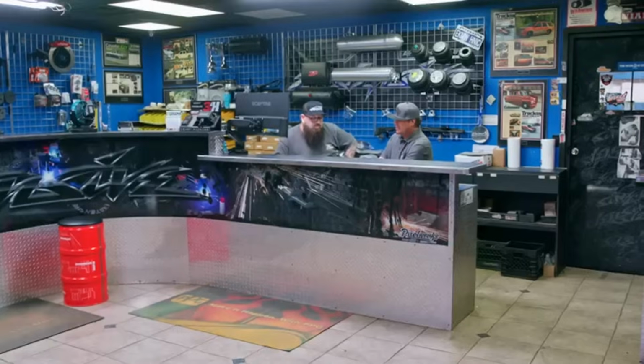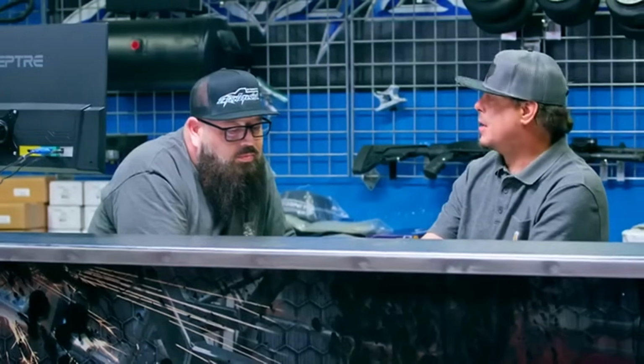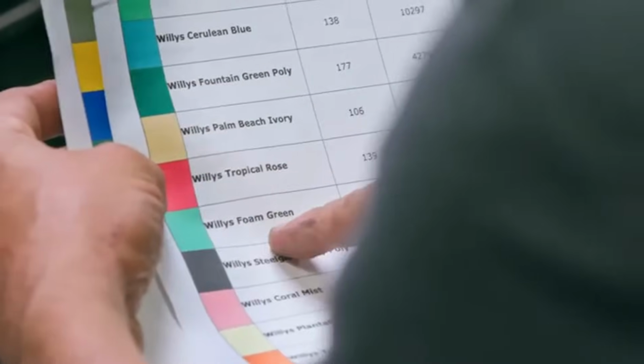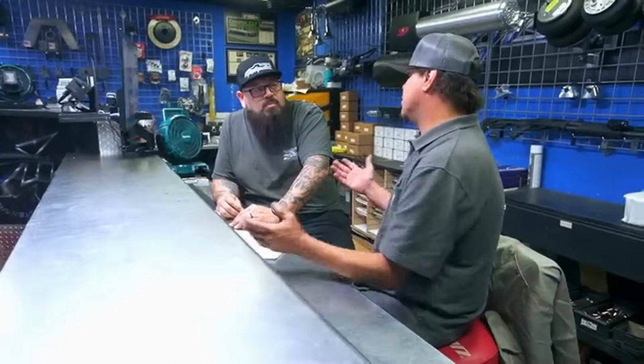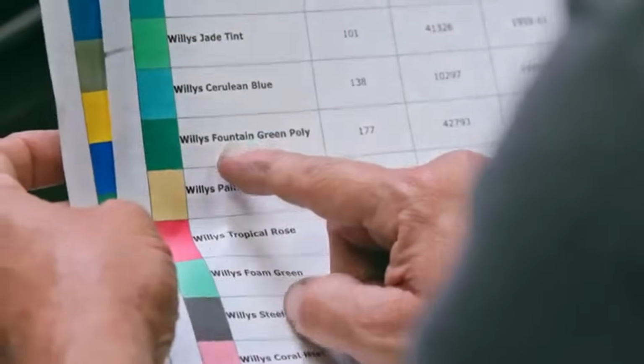You know, a couple of these, you can just mark right off the list. Peacock blue, Palm Beach ivory, no. Tropical rose. Yeah, that Jeep doesn't really scream tropical. One of the things I've been thinking about, of course, the whole time you're building something, you're thinking, what is it going to look like in the end, right? And I've been thinking dark green for a while now. That pretty much makes it easy. That deep, deep green is going to look really, really good on there.